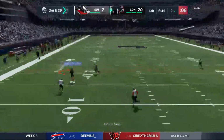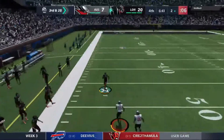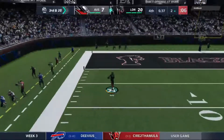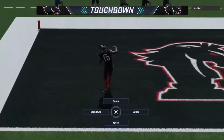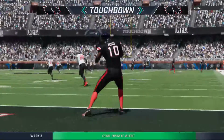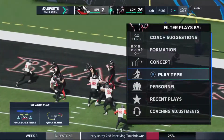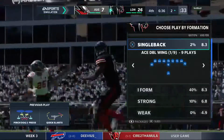From the end zone, Goff. That's going to be caught by Judy. He's at the 50. He's at the 30. Past the 20. Touchdown. Jerry Judy, 98 yards. And his guys are going to add on to their lead. They were still throwing with a comfortable lead here late, and now that lead is even more comfortable.